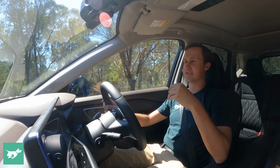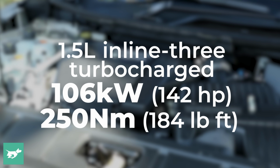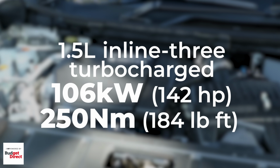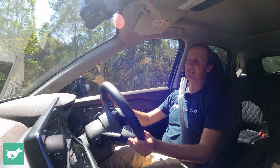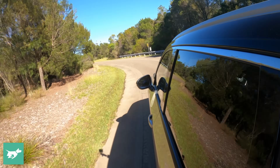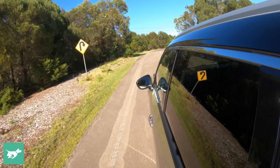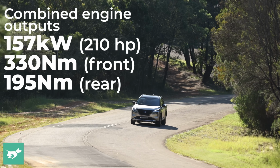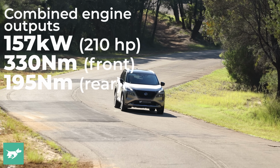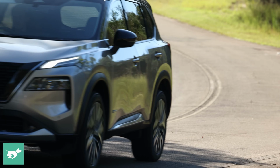So under the bonnet of this X-Trail E-Power sits a 1.5 litre turbocharged petrol engine that makes 106 kilowatts and 215 Nm of torque. But you've got to remember, with this E-Power system, this engine is purely just a generator that's there to feed the batteries for the electric all-wheel drive system. And speaking of that system, it has a peak power output of 157 kilowatts. That's broken down to 330 Nm in the front and 195 on that rear axle.